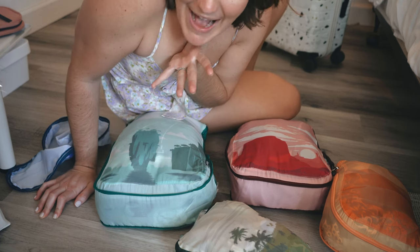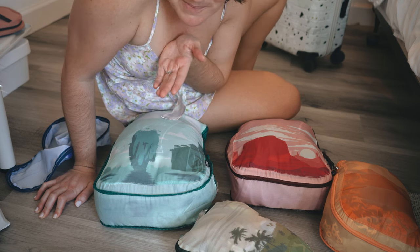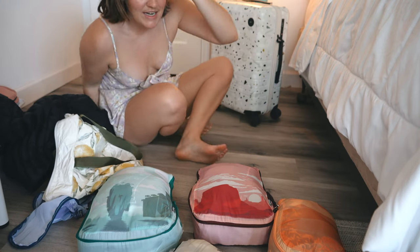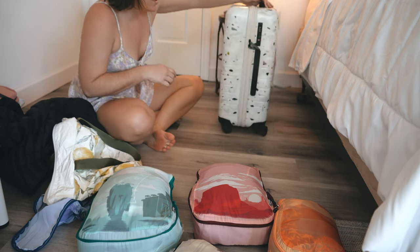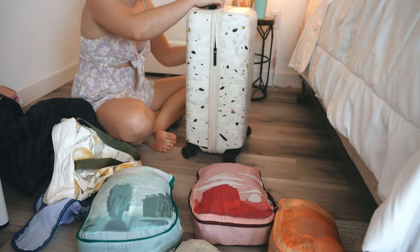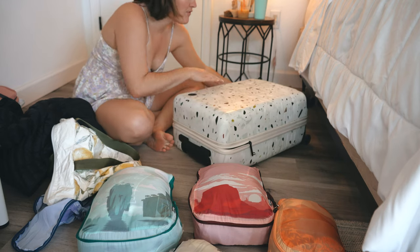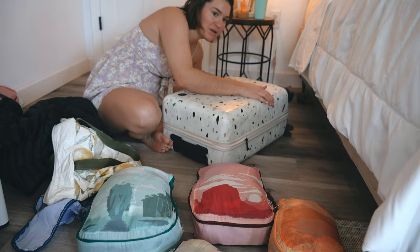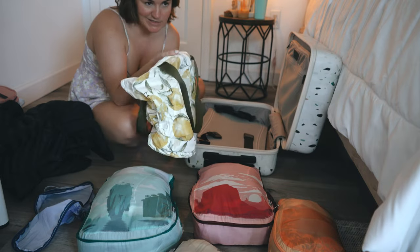Okay, let's pack this in the suitcase and I'll make sure you guys can actually see the suitcase and the packing cubes this time. Okay, things that are going in the suitcase that don't go in packing cubes. I've usually got one thing that I have to put in there, and that is a reusable bag for groceries, for a day trip, for, let's say something happens to my personal item, just in case. I love to bring an extra day bag, we'll call it.